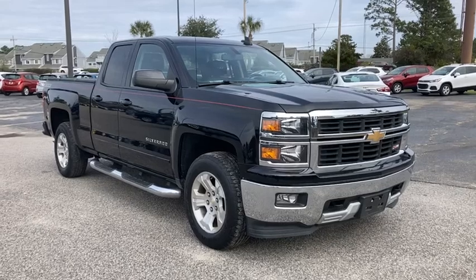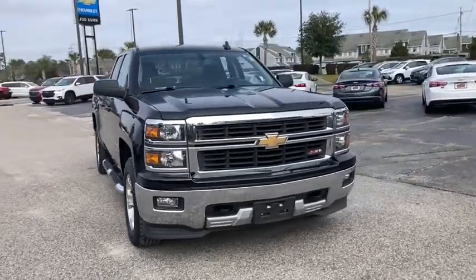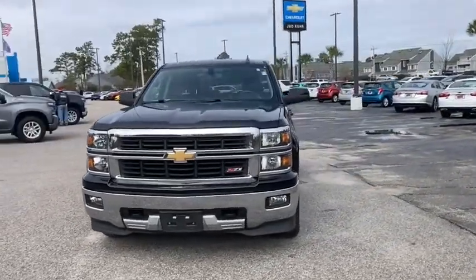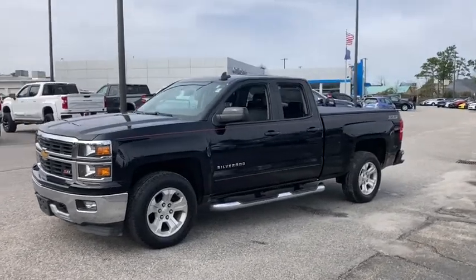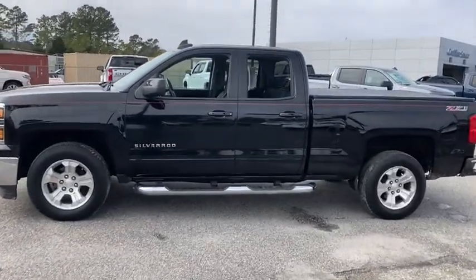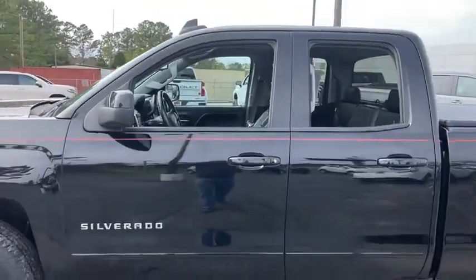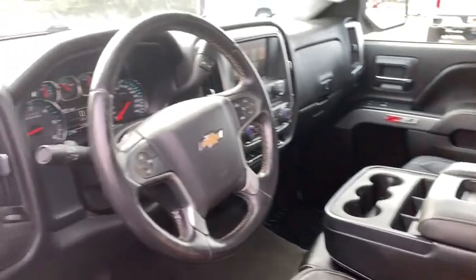We are pleased to show you the 2015 Chevrolet Silverado 1500. The Chevy Silverado 1500 is the perfect combination of functionality, reliability, and technology. The impressive interior is simply another reason that the Chevy Silverado is a top choice among truck buyers. This vehicle has less than 75,000 miles.